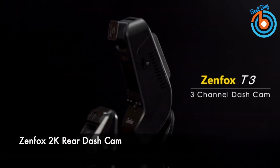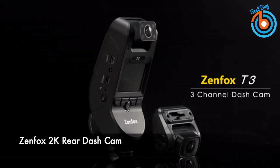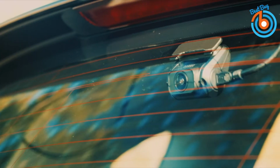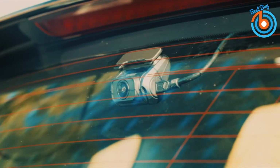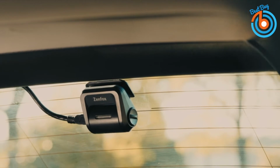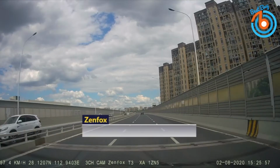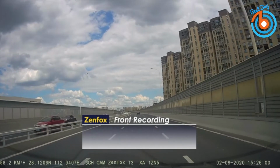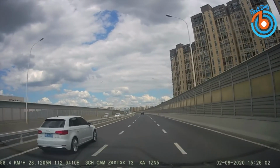This is Zenfox 2K Rear Dash Cam. This is an ultimate triple-channel dash cam, and the front camera records super clear scenes in front of your car at 2560 by 1440p at 30 fps, and the interior and rear cameras record the inside cabin and rear road at Full HD 1080p at 30 fps.